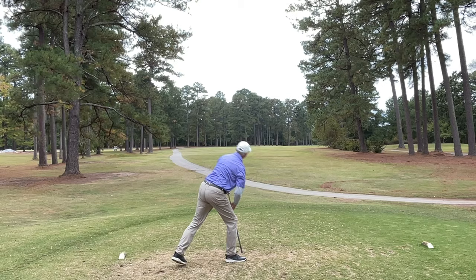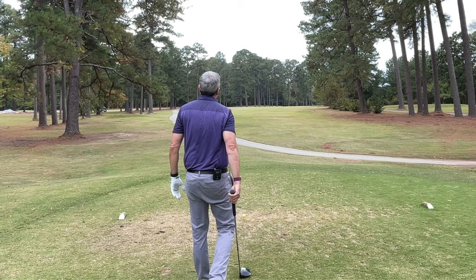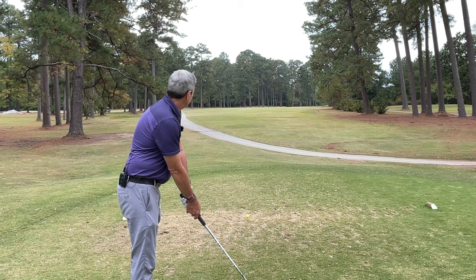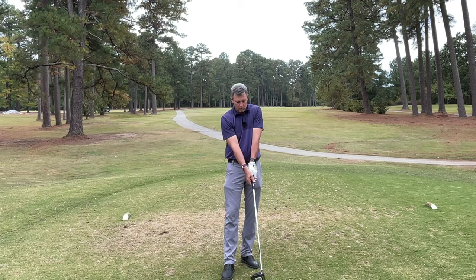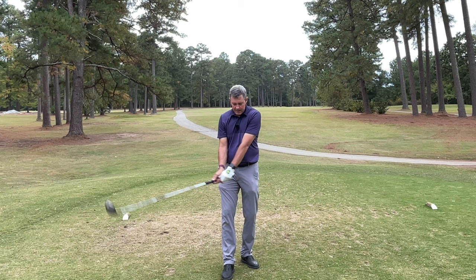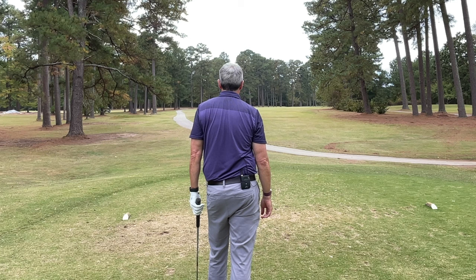So I'm gonna pick a tree here. About where Tony did, a little bit more to the right of that though. About two trees to the right. And what I do is when I'm setting up, I have my standard grip. I have the club here and square. And I'm just gonna rotate the club just a couple degrees open. And then from there, I'm gonna make my normal swing. And I'm going to line up where I want to hit it, where I want the ball to start.